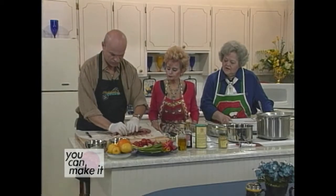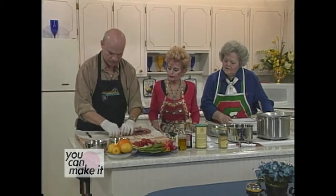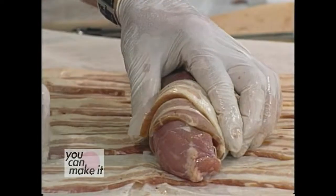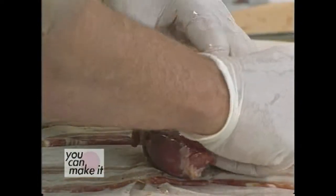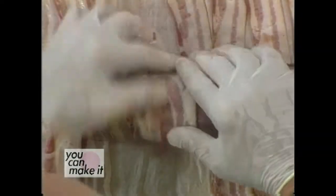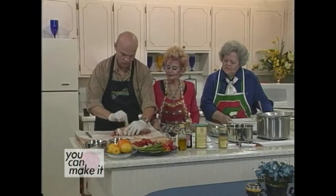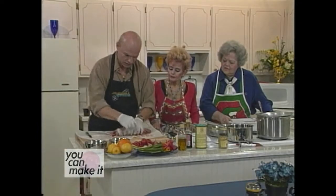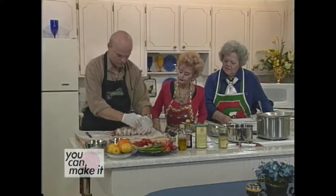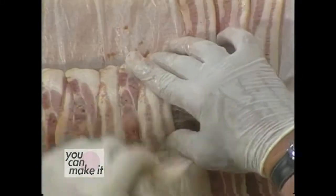Now I have stuffed the tenderloin. I'm going to hold it tightly together. I've laid it down on bacon strips laid side by side on parchment paper. Right in the center, and it's just a constant wrapping back and forth. Oh, that looks so good. And you want to hold that bacon as tight as possible. It's a thicker slice bacon. And you don't have to put any toothpicks or anything in it to hold it. Not at all. Because the way we're wrapping this, you see, we'll lay it into the pan.